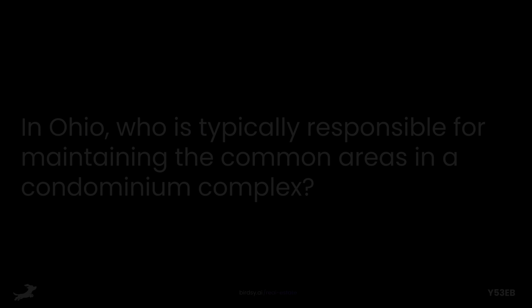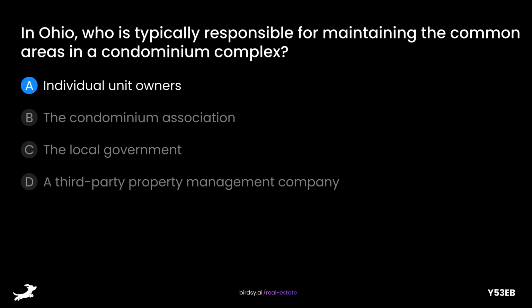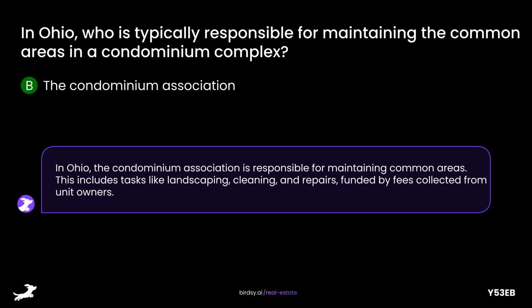Condominiums and HOAs. In Ohio, who is typically responsible for maintaining the common areas in a condominium complex? Is it A, individual unit owners, B, the condominium association, C, the local government, or D, a third-party property management company? The answer is B, the condominium association. In Ohio, the condominium association is responsible for maintaining common areas. This includes tasks like landscaping, cleaning, and repairs, funded by fees collected from unit owners.